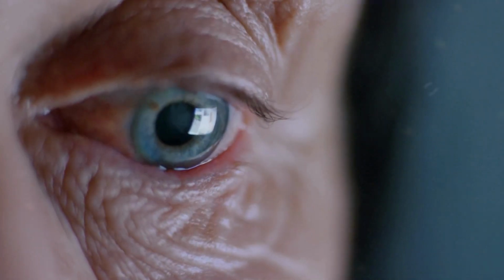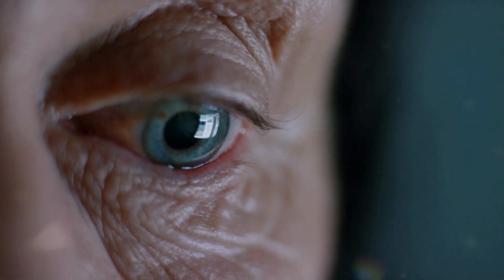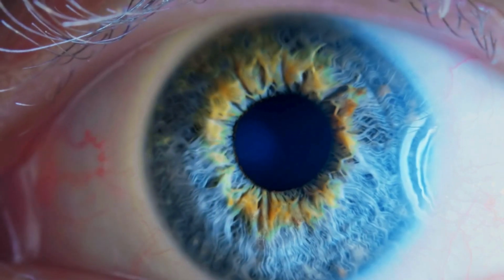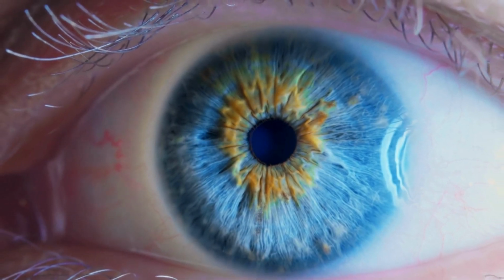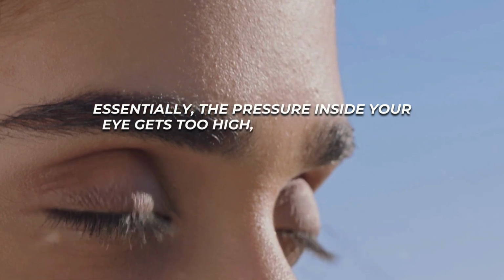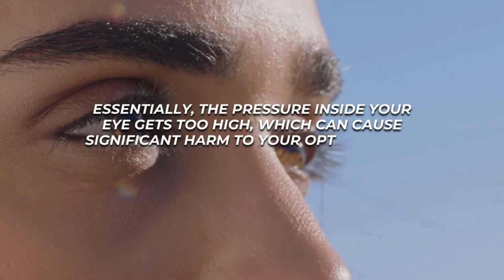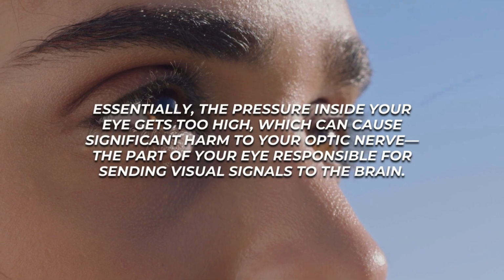When we talk about glaucoma, we're referring to a group of eye diseases that, if left unchecked, can slowly steal your vision. Think of it like a silent thief that works its way into your life without you even realizing it until the damage is done. The primary culprit here is high eye pressure, or, as it's called in medical terms, intraocular pressure. Essentially, the pressure inside your eye gets too high, which can cause significant harm to your optic nerve, the part of your eye responsible for sending visual signals to the brain.